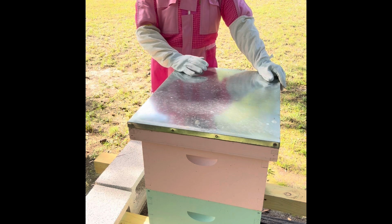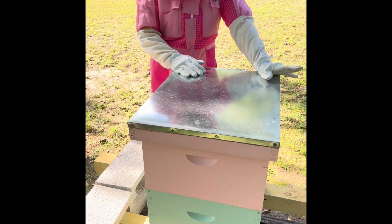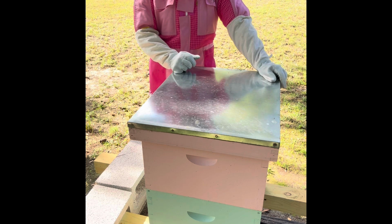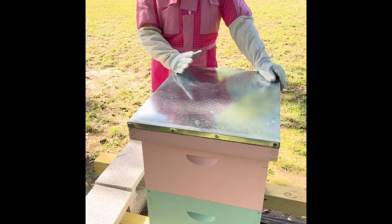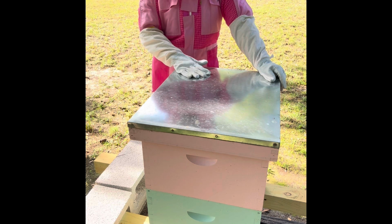I haven't looked in this box in a while, so I'm going to open it up and see what they're doing in here. And I've got a box to add to them as well. I'm just trying to keep them with plenty of space. I don't know if there still might be a swarm happening with either one of these, but I'm going to try to prevent it if I can by giving them some more space. I'm going to check to see if there's any queen cells being developed or anything like that.